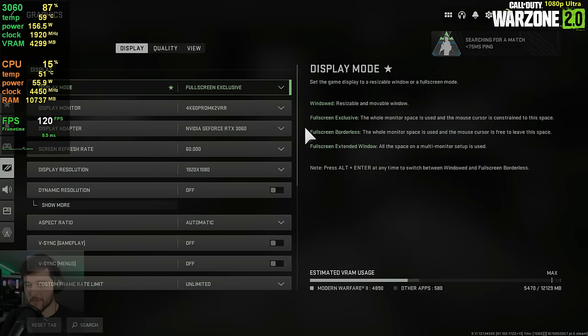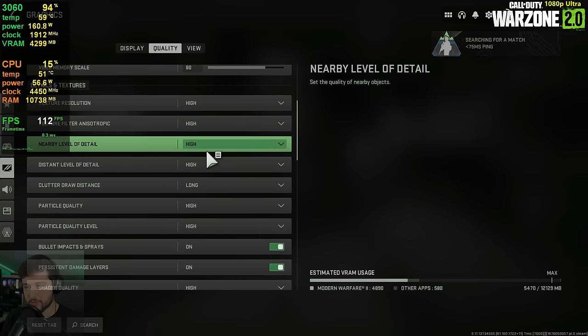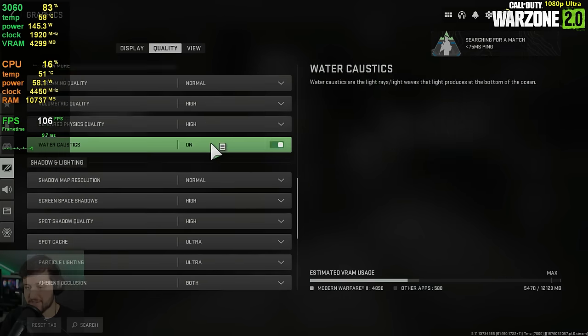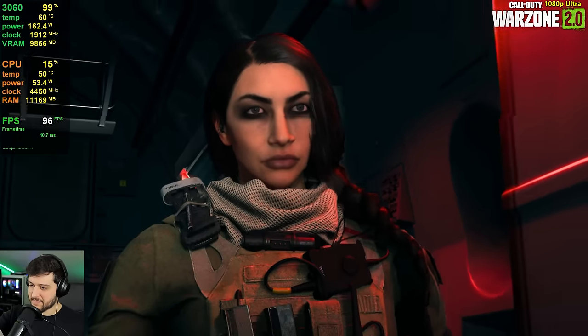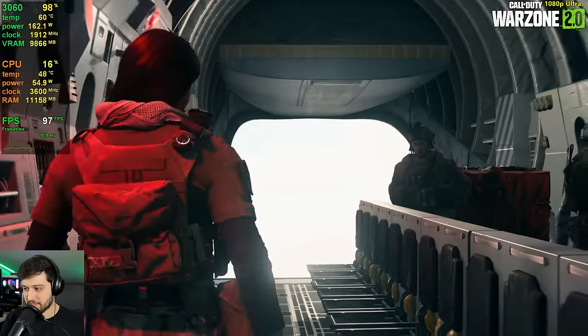Next is Call of Duty Warzone 2 at 1080p using native resolution and the ultra settings with high textures here. La Crespa is here again, my friends. I have not seen her in a really long time.